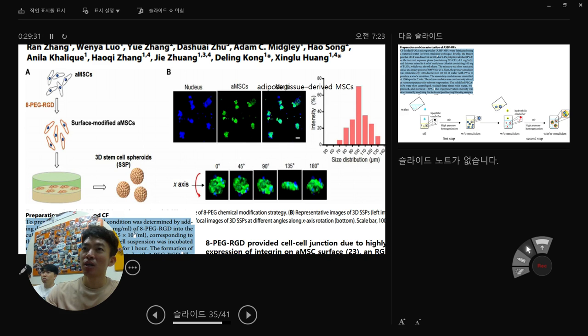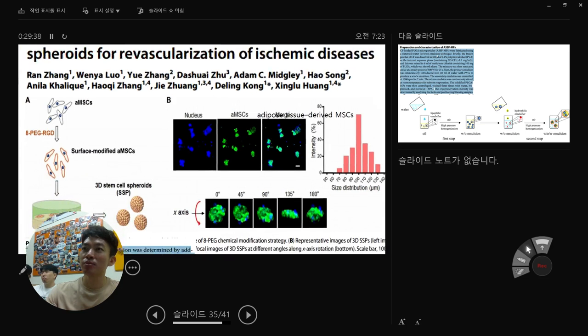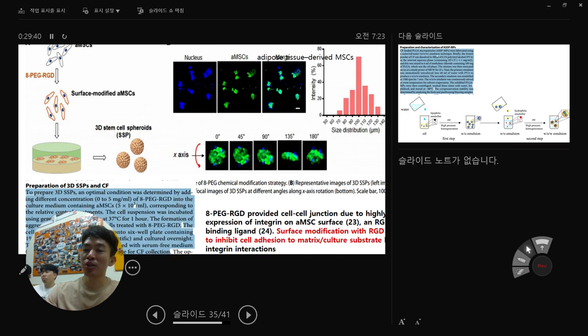So using this 3D spheroid, they fabricate exosome and cell membrane. Okay, so this is preparation of 3D SSP. And this CF is conditioning factor, conditioning factor is conditioning media. So they prepare the concentration and PEG-RGD conditioning media, and then the cell suspension was incubated. Just 1 hour incubation using this PEG-RGD and cells is enough.